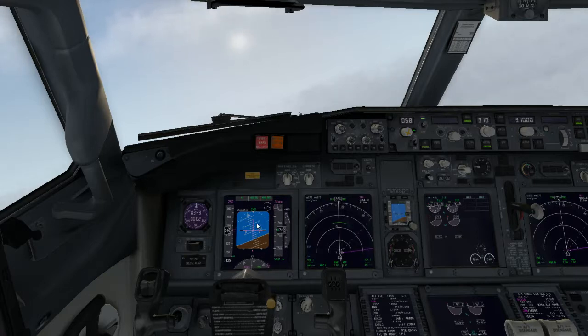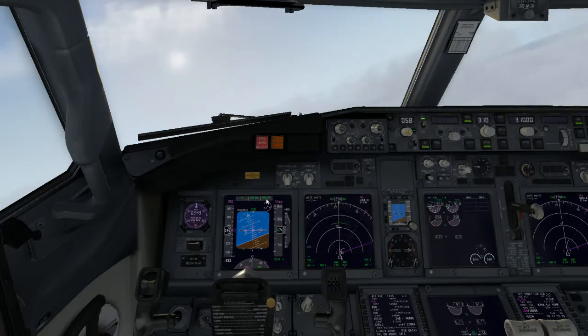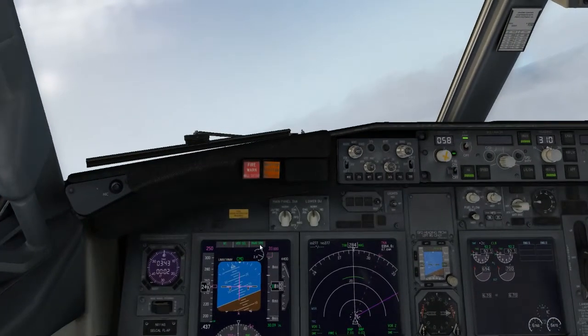So right now N1 is commanded power channel here. Heading select still commands our lateral channel. VNAV is in command of our vertical channel. Speed is shown here because we're not on the path yet.